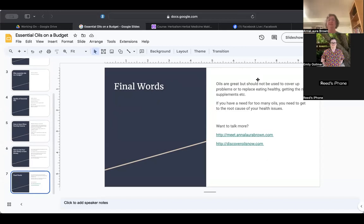But basically, a couple of final words. Oils are great, but they should not be used to cover up problems or replace eating healthy, getting the right amount of supplements, etc. This can be another reason that people sometimes end up using too many essential oils. Like I said, if you have a need for too many oils, you need to get to the root cause of your health issues instead. Don't try to use essential oils as a way to cover things up. Really try to actually heal yourself.